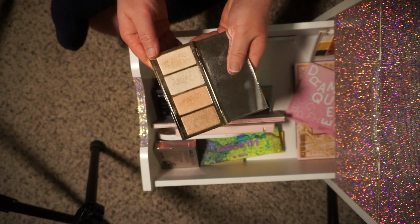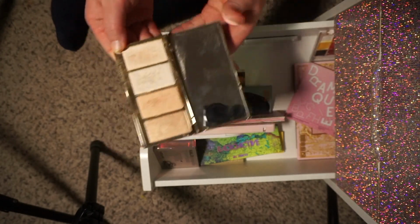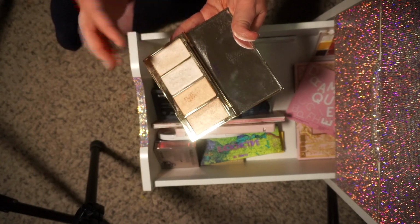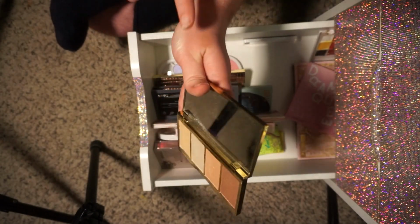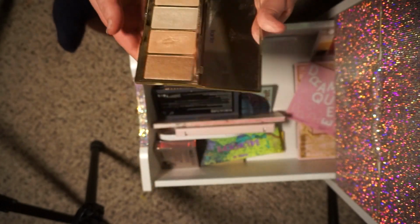The only thing I don't really love about it is they do have a distinct vanilla scent to them, but those are so pretty. Ugh.